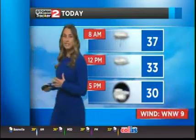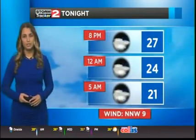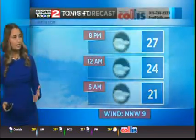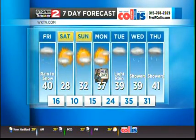So for the rest of today, expect rain to change over to snow. It will remain windy with a decrease in temperature, and it is getting pretty cold tonight with the low in the teens. Dry weather comes in tomorrow, still cold and windy. Sunshine returns for Sunday and Monday, and unsettled weather comes back in for next week.